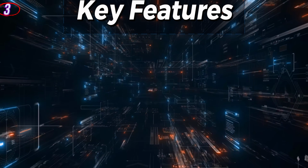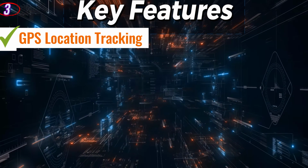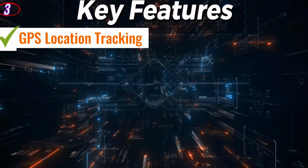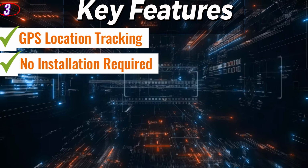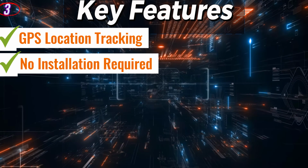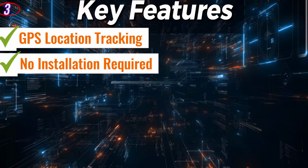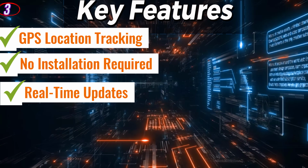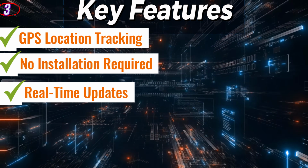Moniterro key features. Number 1. GPS location tracking. Moniterro tracks the location of a device in real time. All you need is the phone number to get location updates. Number 2. No installation required. There's no need to install the app on the target device. You simply enter the phone number and get access to the GPS location. Number 3. Real-time updates. Provides live location tracking, making it a great option if you only need to know where someone is.